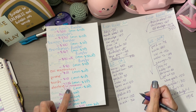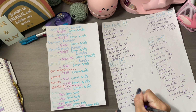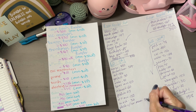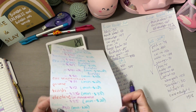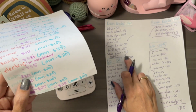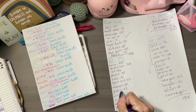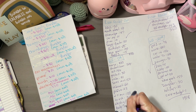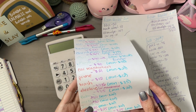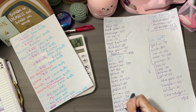Okay, and we have the electric / car maintenance, which is 35. We have Baby J. So Baby J is 30, and we only budgeted 15 up here, so that's another 15. Okay, and then we have my nieces is 30. One nephew.